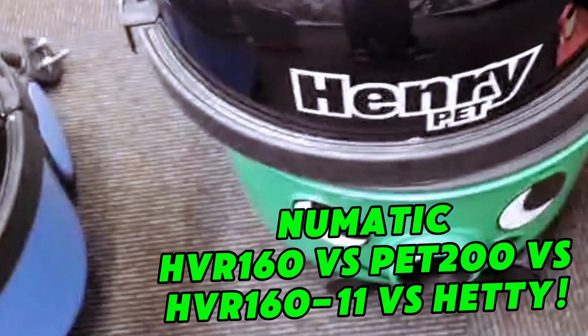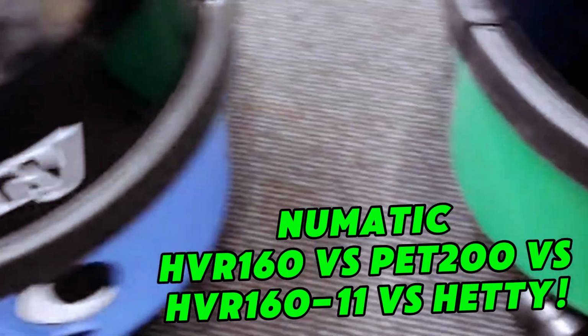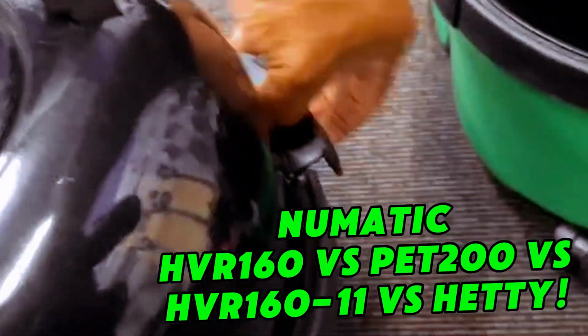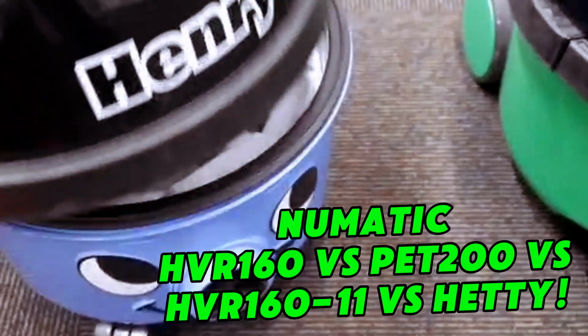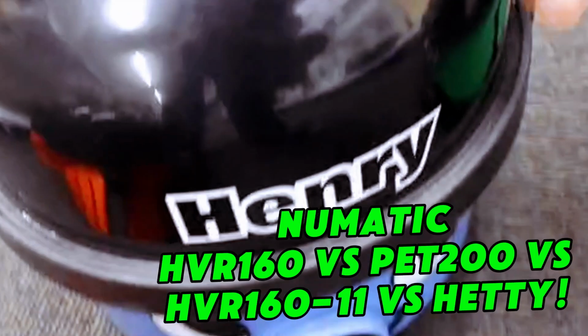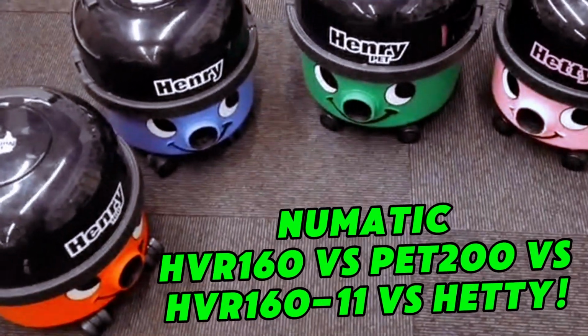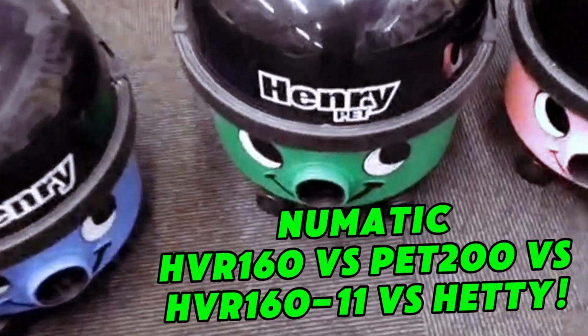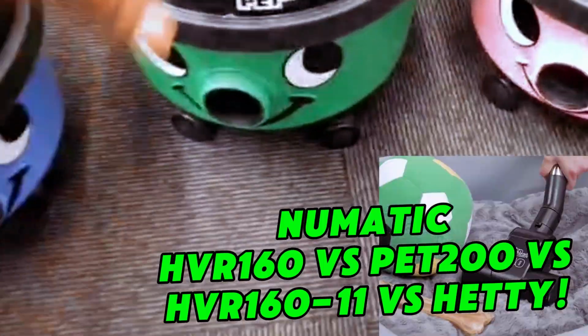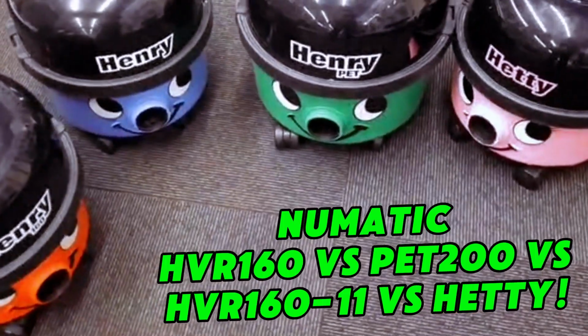The next is Pneumatic Henry PET200. This one is purpose-built for homes with pets. While it shares the same 620 watts motor and 6-liter capacity as the larger Henry models, the PET200 goes further by including an activated charcoal microfresh filter to combat pet odors and a special aero brush for removing stubborn pet hair from carpets and upholstery.